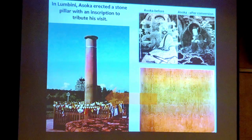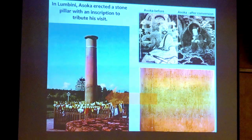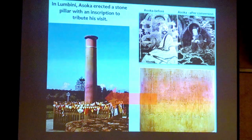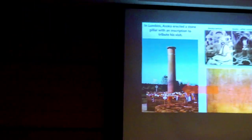This pillar here is in the Brahmi script, one of the earliest scripts of northern India. The language is called Ardhamagadhi or Pali language. So Buddha always used this language, Pali language, so that the people could understand his teaching very easily.